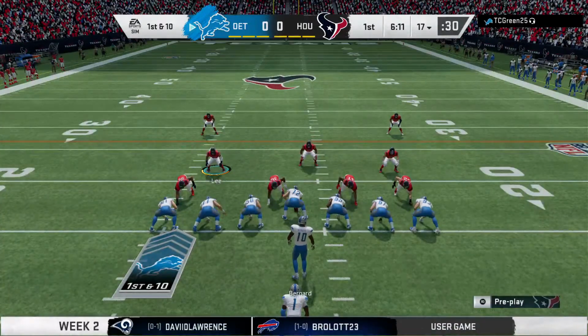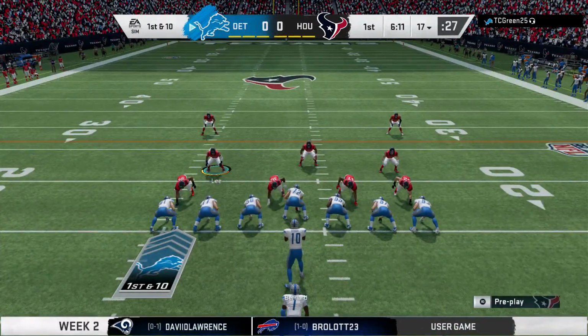Right there in the middle, 55. Let's set a tone. Switch.